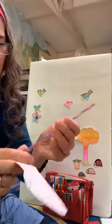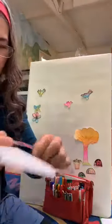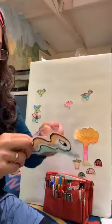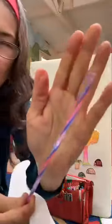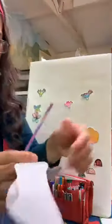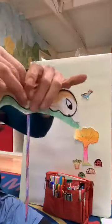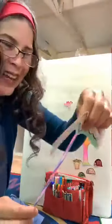This was one of those light up sticks. And I just realized that it hasn't been used yet. So when I crack it like that, now it's going to glow. So this will be glowing Sarita. Very cool. It's starting to glow, glow, glow, glow.